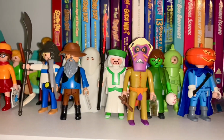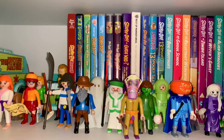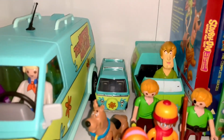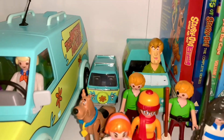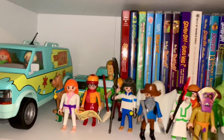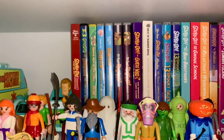And behind them as well, we also have the small, I think, die-cast Mystery Machine. Behind Velma. The small die-cast one. And the one with Shaggy is one of JayBee's originals from when he was quite young. I did have a blue Scooby one that was like a pizza person, but I don't know where that's gone. Maybe my younger brother has that one.